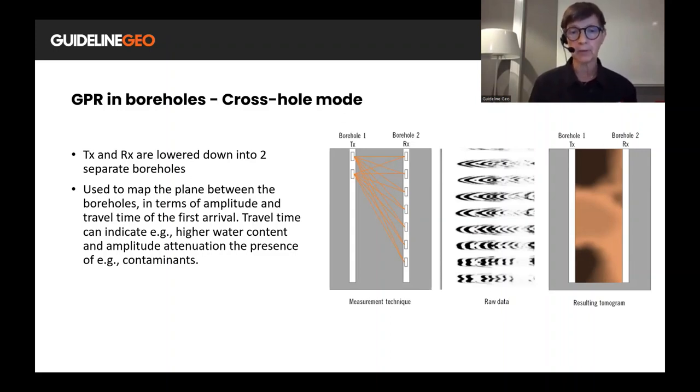Travel time tomography can indicate higher water content in the media, for instance, water-filled fractures or cavities, because the velocity of the radar signal is strongly affected by the high dielectric constant of water. And again, amplitude tomography is used to determine attenuation of the radar signal and can be used to map the presence and distribution of, for instance, different types of contaminants.